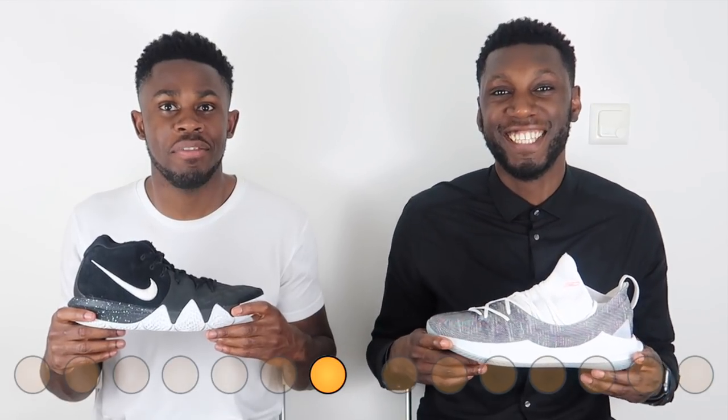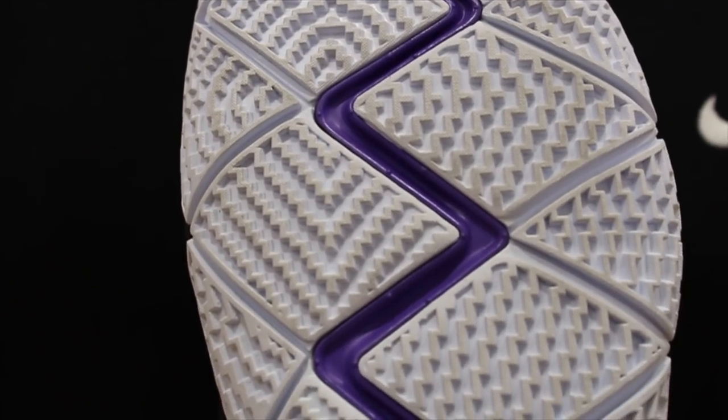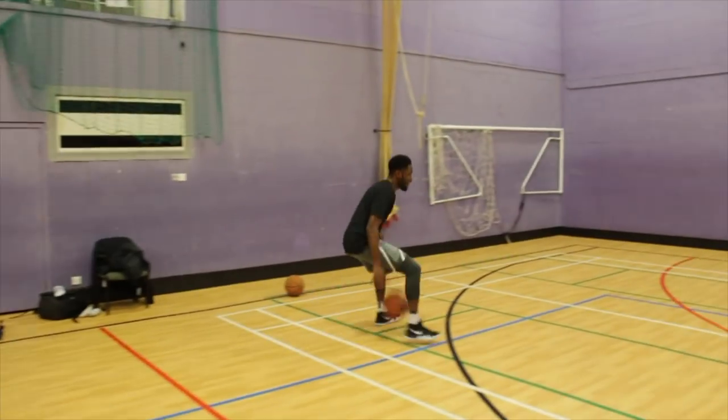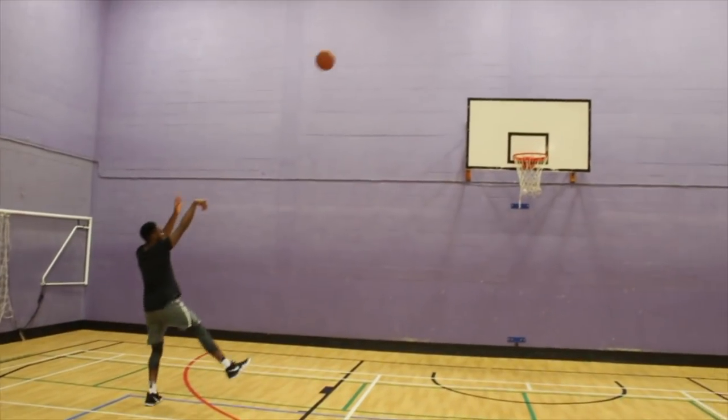Moving on to the traction in both shoes, over here in the Kyrie 4, what we have is the Staircase Tetris Modified Herringbone Traction, which works like a charm. The sidewall traction pattern comes on both sides of the shoe, and it sticks to the floor pretty much. Kyrie's shoes are designed for traction. The way the dude moves is absolutely insane, so the traction in the shoe was beautiful.